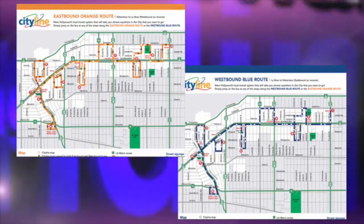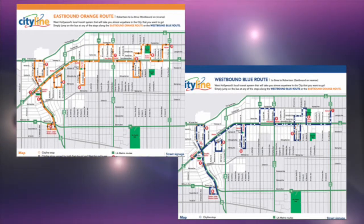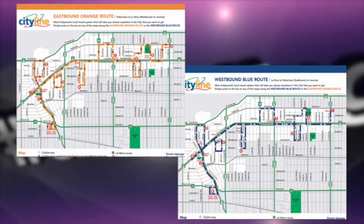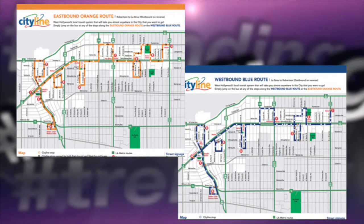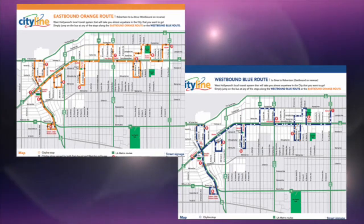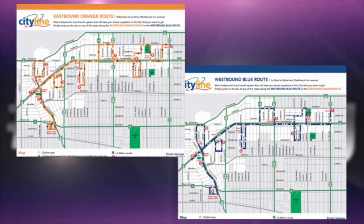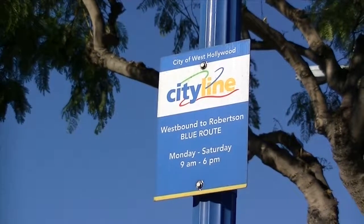So, for example, the orange and blue line, the city line, we just made a big change to that this year, actually, because we wanted to provide a service that was easier for people to understand. We have had the city line for many years, but the route was kind of confusing, and a lot of people didn't use it because they didn't know how often the buses came or where they should get on.